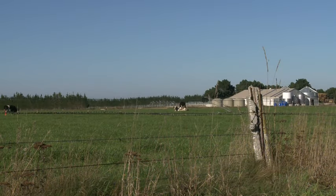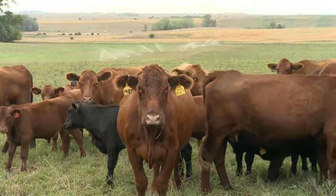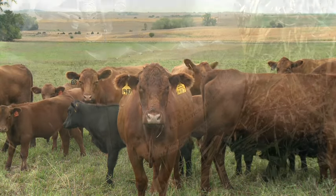They work well for us. We don't have to put gates in the fences like you would with a center pivot to move them through. They fit right in the paddock. They don't tend to bother the cattle.